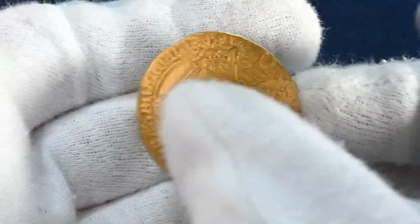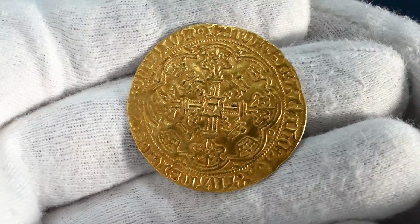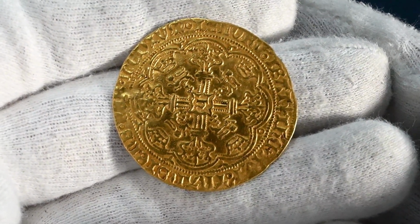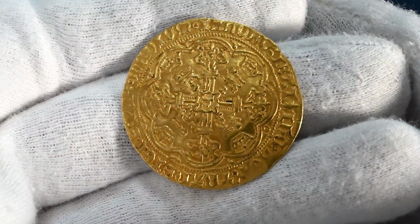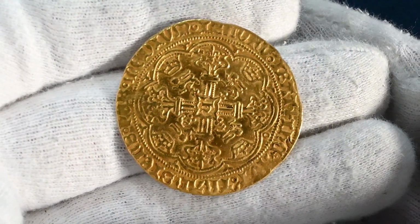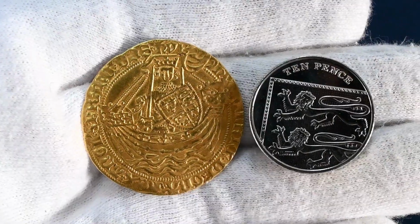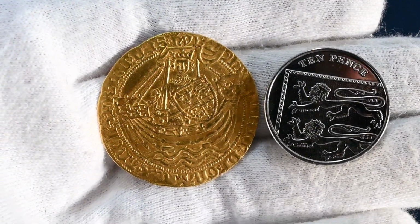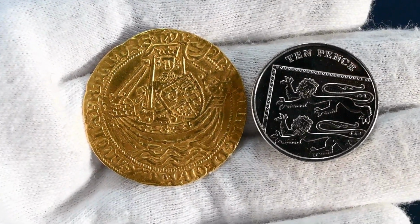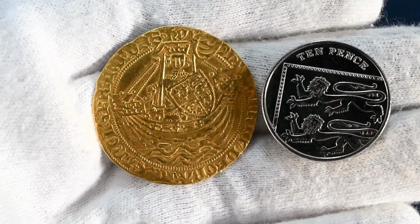The reverse, or tail side, of this coin features an ornate design of a cross and angels and lions. This stunning design is bordered again by Latin text, translating this time as, "But Jesus, passing through the midst of them, went his way." A passage from the Bible, Luke 4:30. This beautiful coin is from Henry VI's first reign and is valued at £5,250.